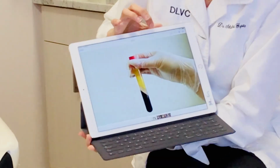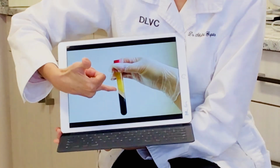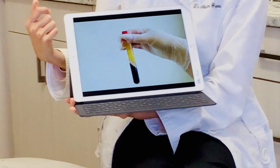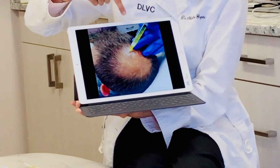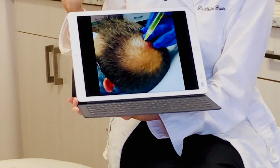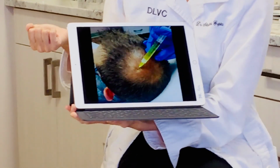And this is a picture showing the red blood cells which are concentrated on the bottom. There is a separating membrane that forms, and then the PRP is right above that. And this gets drawn then into a syringe, and then it gets injected throughout the scalp. And this is a little video showing me injecting the PRP into the scalp with a very small needle. It's a 30 gauge needle. It is a little bit of a painful procedure.